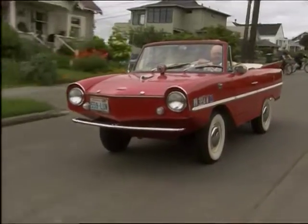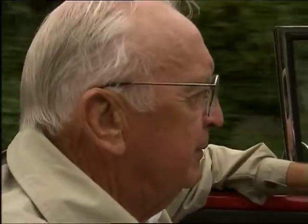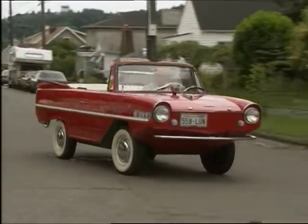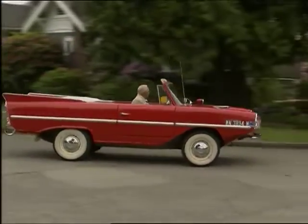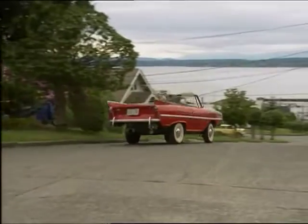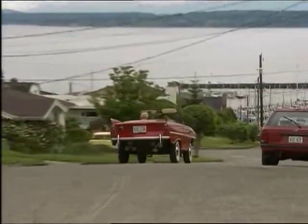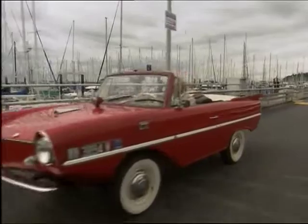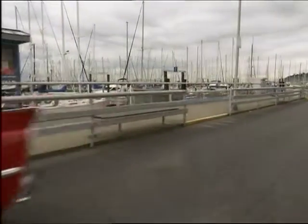When it comes to boats, Bob's got quite a history himself. Got his first outboard when he was 12. Raced hydrofoils and runabouts all over the country in his youth. Then he got serious and set up his own boat business on the Seattle waterfront. Bob's retired now, and his son runs the business. But it was a boat deal that brought the Amphicar into Bob's life.